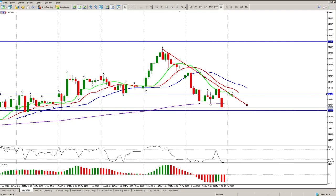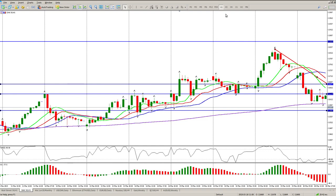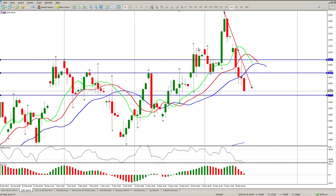I'm looking for a bounce off 11,563 for another move to the upside. If we do break through this fractal level here on the hour, which is 11,677, that would give me some confidence that we're going to move back up and actually tag this line here, which is 11,861. Okay, so just moving to the 4-hour, that's kind of the view that I've got at the moment.